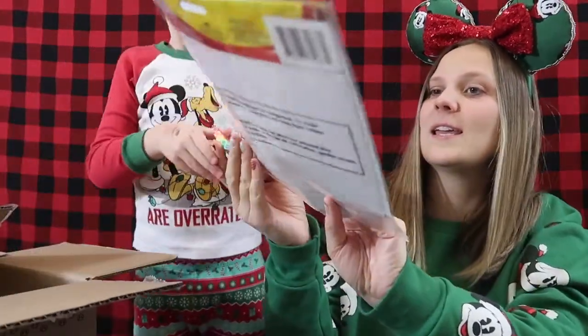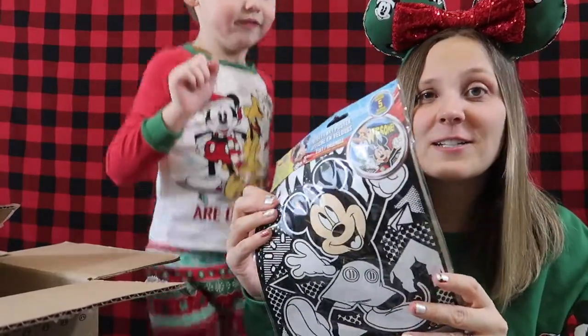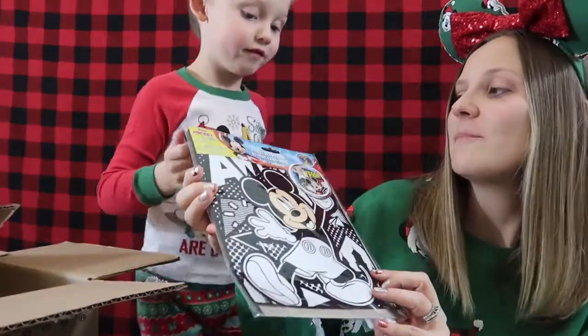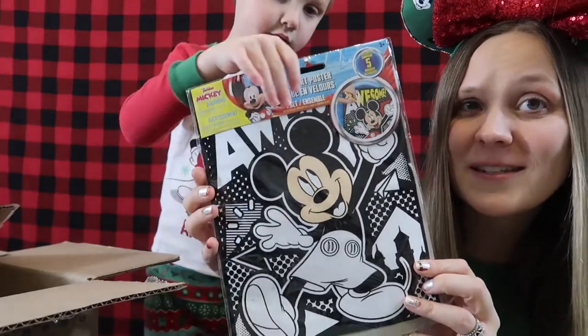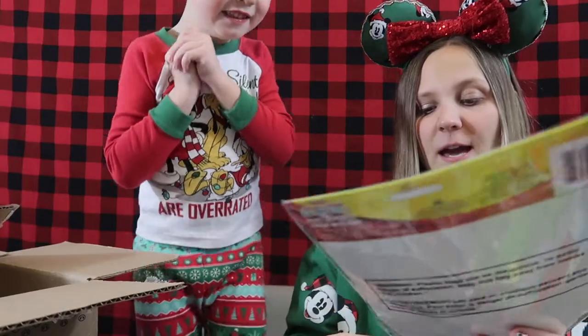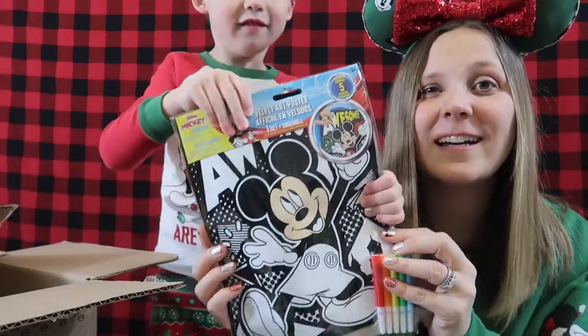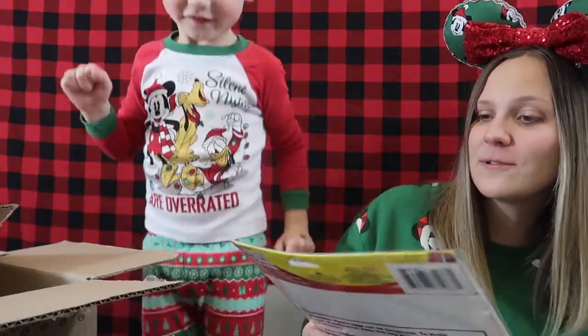And what's this last thing in here? Oh, this is really fun. We've never actually done one of these together, but they're the little velvet art posters. Isn't that cool? Yeah, okay. Well, this one we might have to do before bedtime because he's really excited about it. That'd be so cool to put up in your room, buddy.